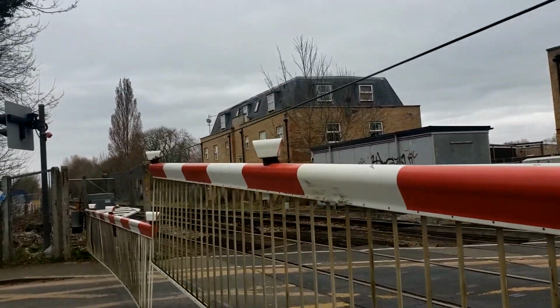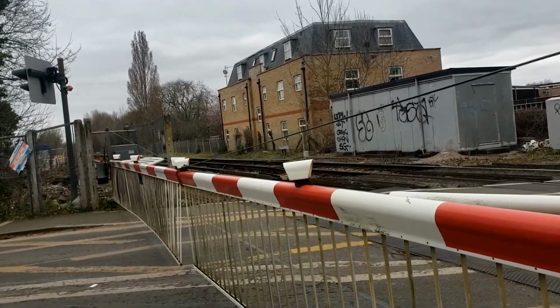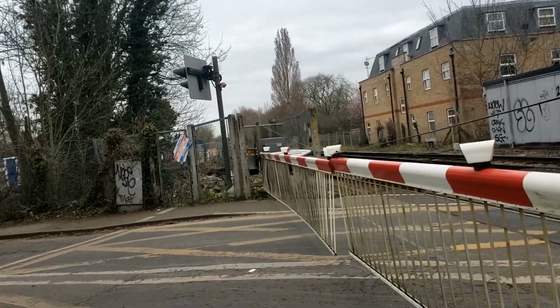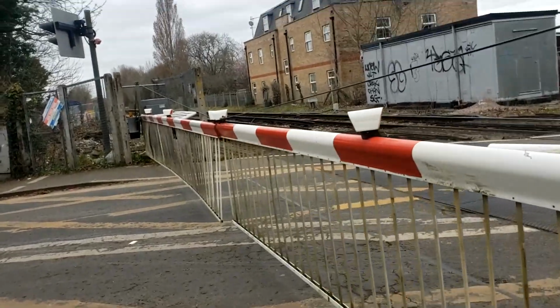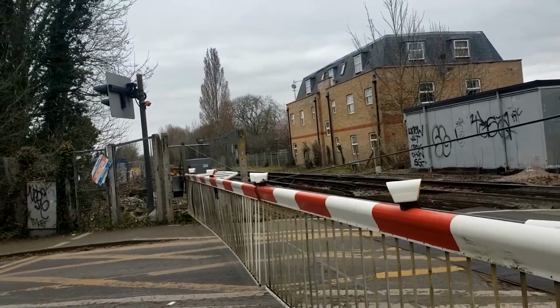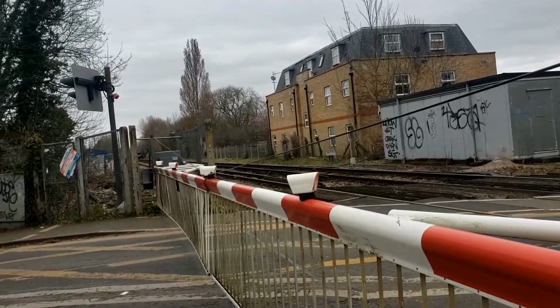Oh, hangman. Alright, time now is 1:21 on the 4th of March 2023. This is for your 1:24 South Western Railway service to London Waterloo.